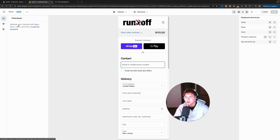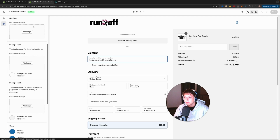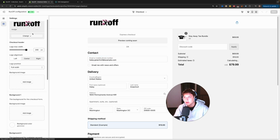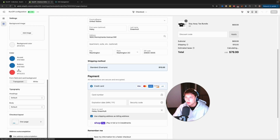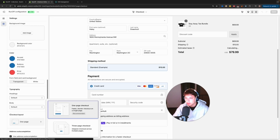Then you can actually change all the settings here, and then it'll say checkout, customize checkout, and then click that, and then boom, it'll bring you to here, and then you can add the logo. You can add a background image if you want, and then you can change the colors of some of the stuff, and then you'll see checkout layout. Make sure to leave this at one page because 3 pages is just going to add additional steps and lower your conversion rate. So 1 page is perfect.